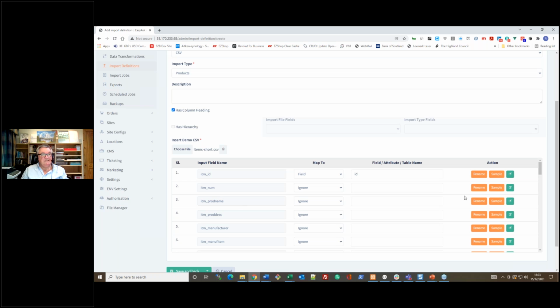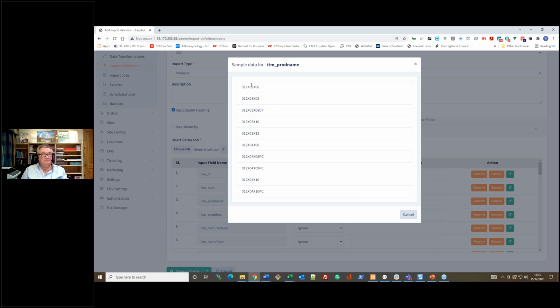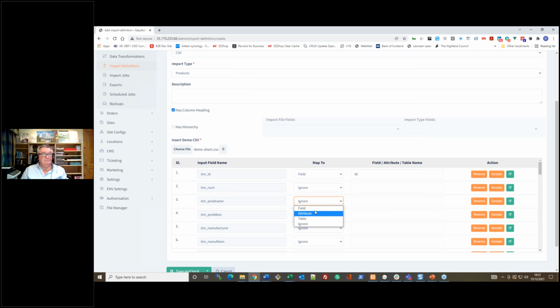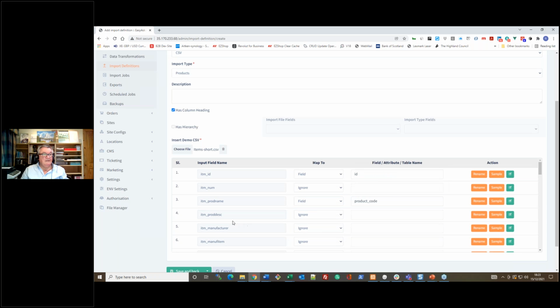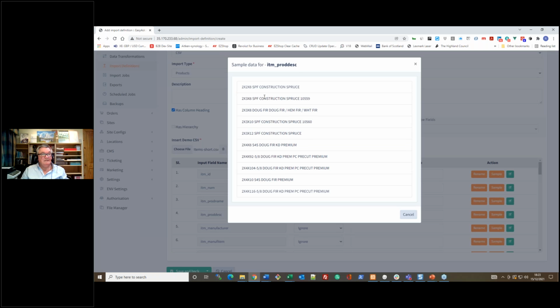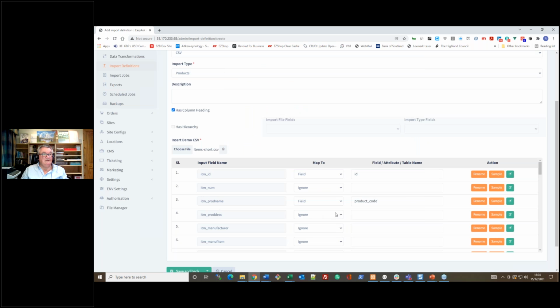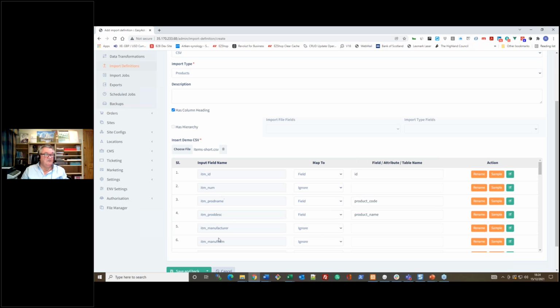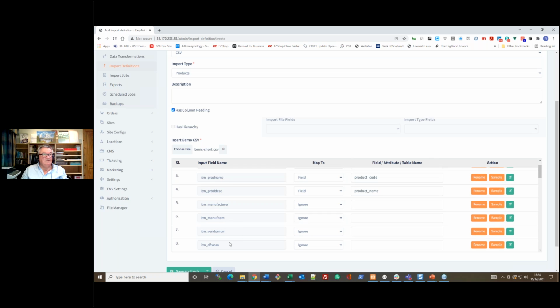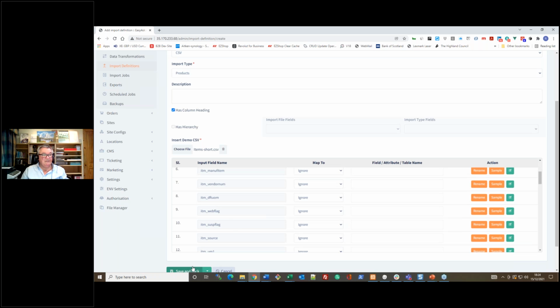If I'm not sure of any of these, again, just click on sample. I can see the product name is actually the product code. And so I'm going to map that to the product code field. And the description, again, if I look at that, I can see this is actually the product name rather than a long description. And so I'm going to map that to the product name. And obviously I would do that for everything that is of use. So there's a lot more information there. I don't intend to do all of that now, but I can just save that.